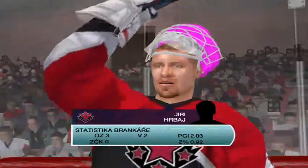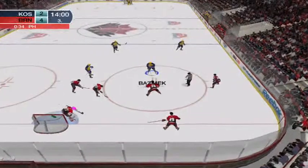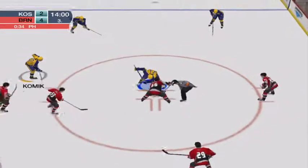Jerry can really handle the puck. He gets out of his crease in a hurry and tracks down the dump in. Now that's such a huge asset because it forces the other team to try to carry it in.